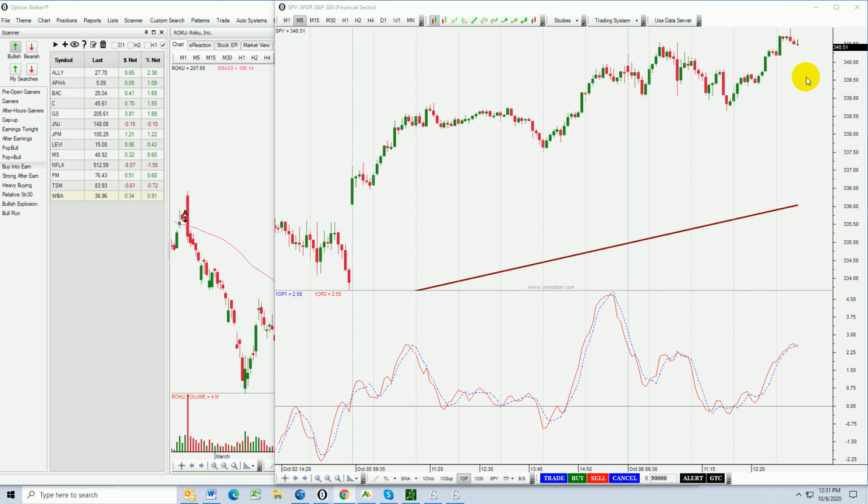So how can I trade this with that level of confidence? How do I know what's going to happen day to day and minute by minute? Well, first of all, I've got my 1OP indicator that I've been referencing. The second thing is let's go into a daily chart.